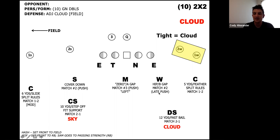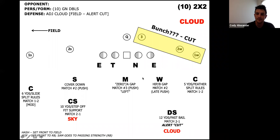Okay. Now he's going to be late push. He doesn't have to push anymore because the flat defender is the corner. So if 2 goes to flat, he's going to jump it. Okay. So understand now that the will has to know, okay, it's cloud. That basically means I've got the seam. I'm just working the seam, and the safety is going to top the coverage. Intermediate, top, I've got the flat if the back were to come to me.